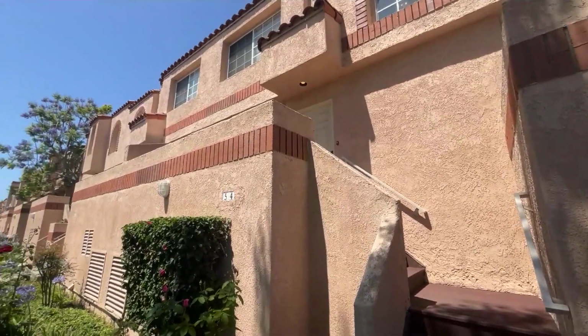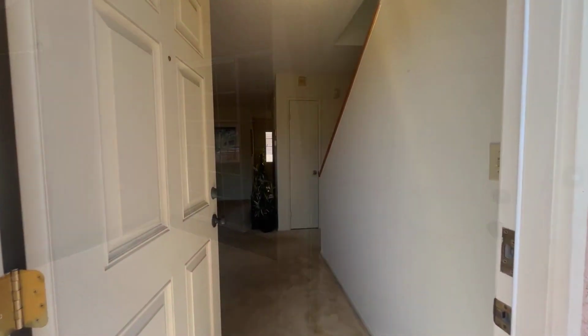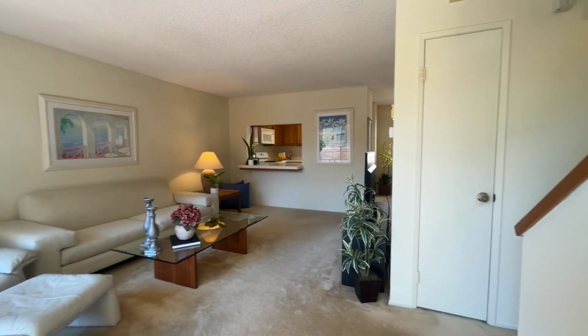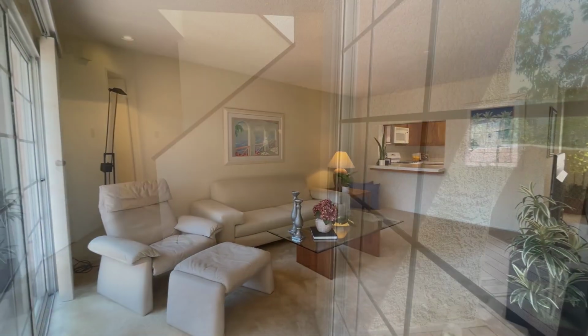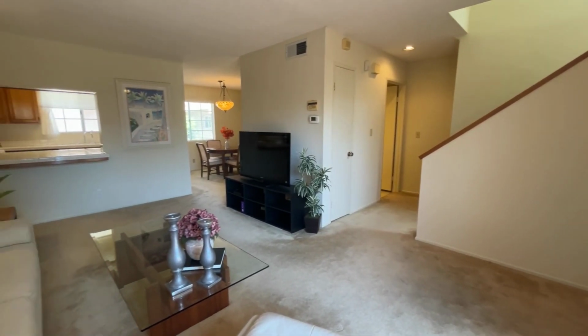This well-maintained unit offers a comfortable and functional layout, perfect for first-time buyers and downsizers alike. The living room features a coat closet and sliding glass doors that open to a private balcony, ideal for outdoor relaxation or entertaining.